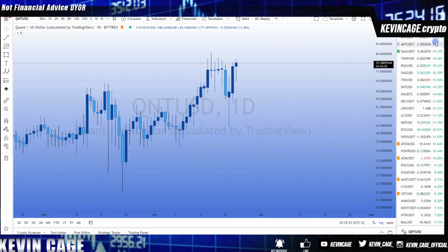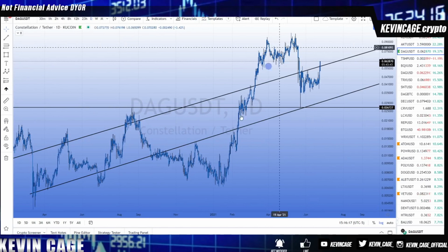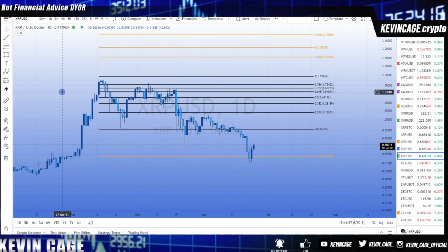And coming in the top right, just kind of seeing which assets, at least that I have on TradingView currently, are up nicely, we can see a variety of assets are getting a nice push. We can see that DAG Constellation's up about 20%, and even Akash is actually up 22%. So I'm going to be carefully monitoring how these assets are moving. And now back to the XRP price chart.